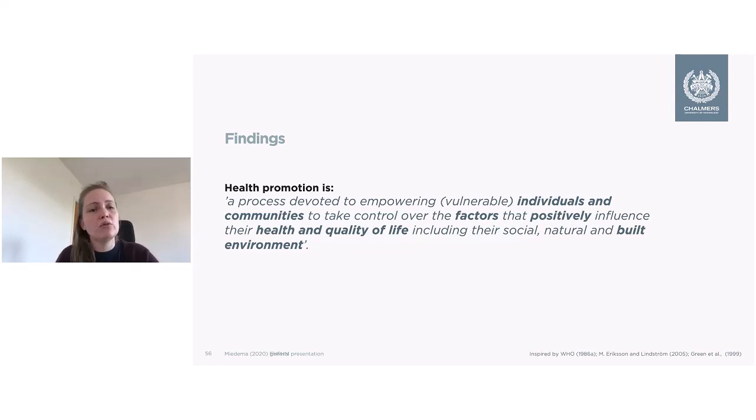Health promotion as a process devoted to empowering vulnerable individuals and communities to take control over factors that positively influence their health and quality of life, including their social, natural, and built environment. In this definition, I just highlight that people should be individuals and communities, and especially those who are marginalized. I emphasize positivity, so the salutogenic perspective, holistic interpretation of health, but I also clarify that these factors can include the built environment. I'm not arguing that all of you should be using this definition, but I think it's important to pick any definition or create your own definition to clarify what you mean.